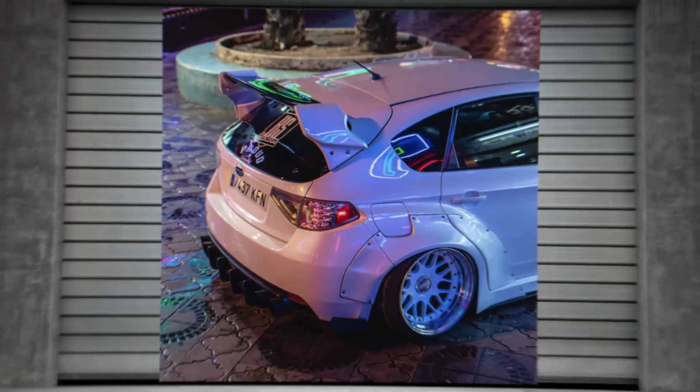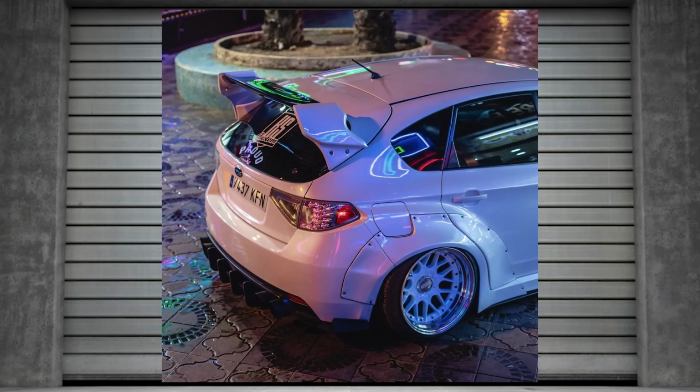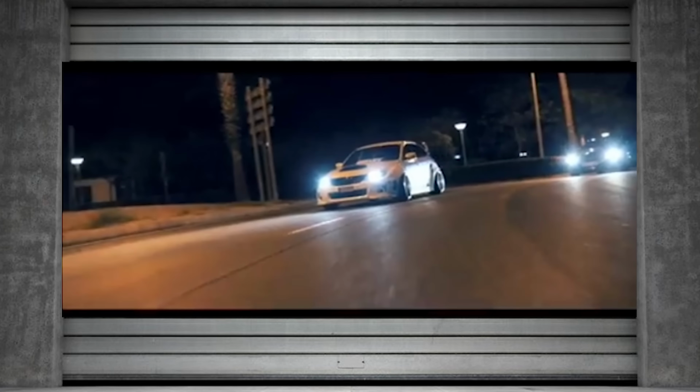I'm gonna click on the IG handle here and see what we got going on. The BBS wheels look phenomenal on there. I love when they have those wings like the STI wing on there. It looks really good. I love those on the hatches. They look so damn good. I love the diffuser on it. Looks like it has a nice exhaust on there. Fitment is on point with the kit. Ooh, a video of it rolling. Rolling, it looks pretty good.